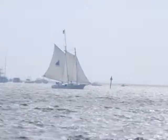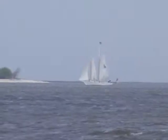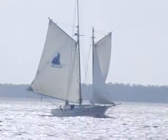The phone calls that we got after that from people saying, wow, it was so good to see something survived. The city's symbols are the lighthouse and the schooners, and those are two of the major things that survived the storm. We still have the lighthouse, still have the schooners, and it just lets everybody know that Biloxi didn't get completely wiped out. We're still here.